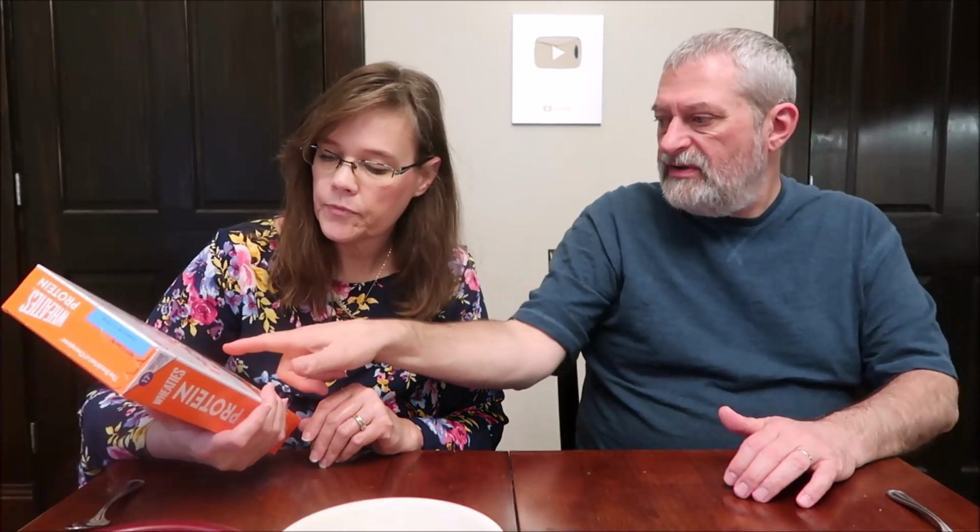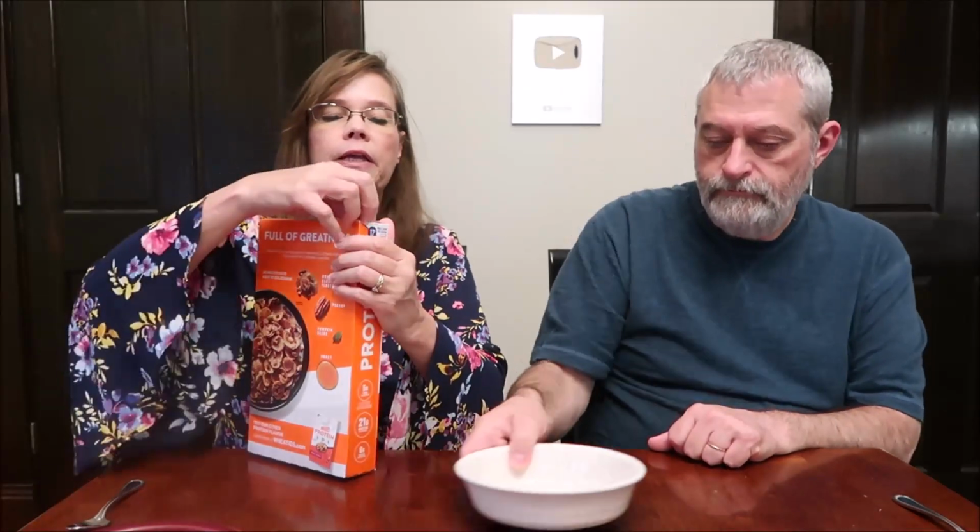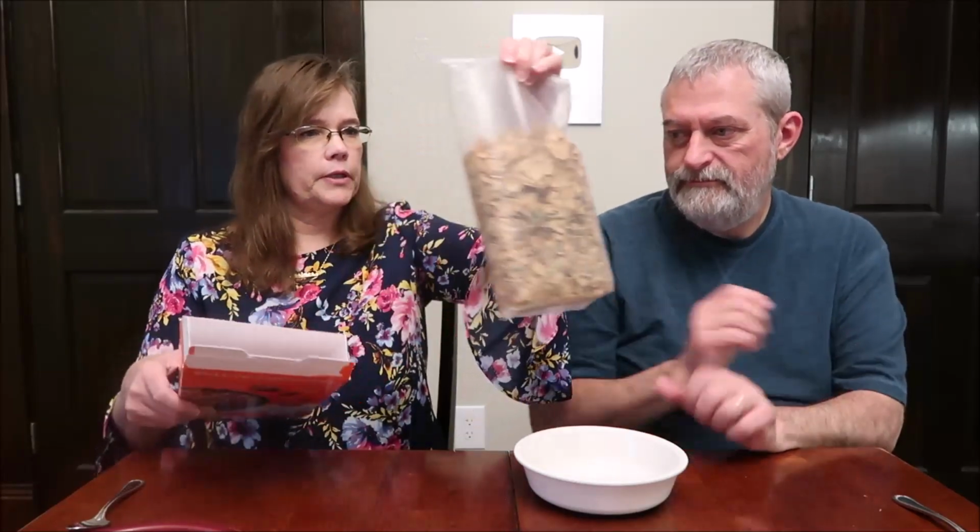Where do you see that it says it has lots of nuts? Oh, in the picture. In pecans. That's what I'm saying. It doesn't say. I don't ever believe the pictures. This is a 1 pound, 0.4 ounce, or 464 gram box of cereal. Most cereals don't have a full tab like that.